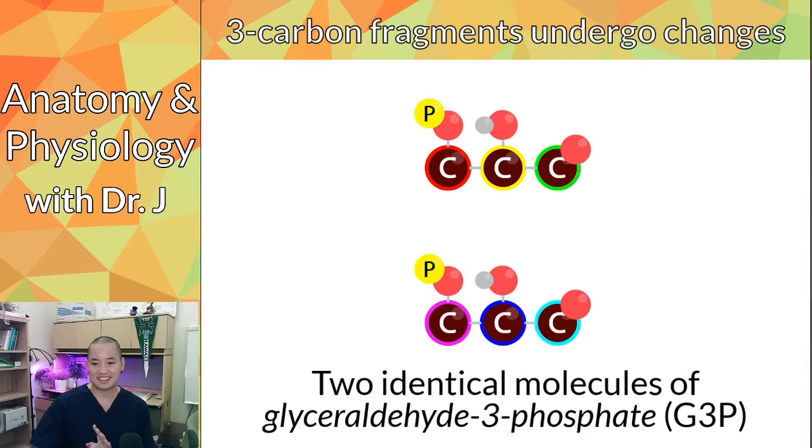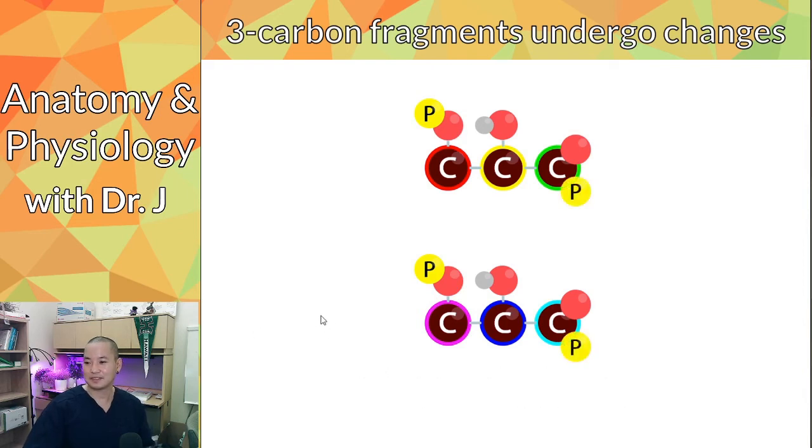I italicize this because it's more of an FYI. It's not really important at this introductory level, but I often see it on practice tests for qualifying exams like the MCAT and NCLEX as well. G3P is one of those things they love to test on. It might be useful. All right, so then what's happening?